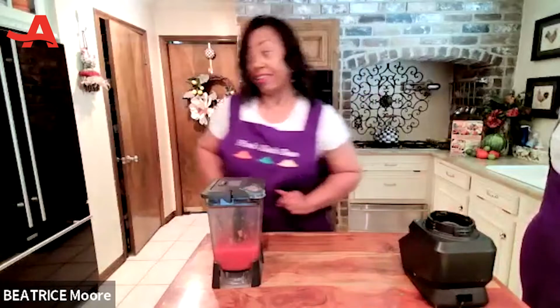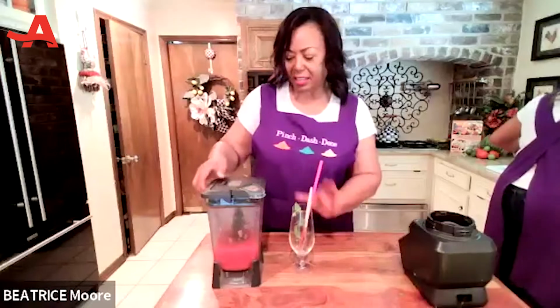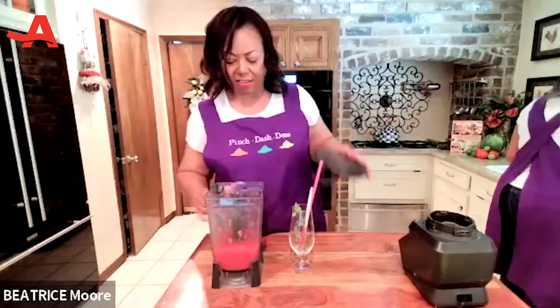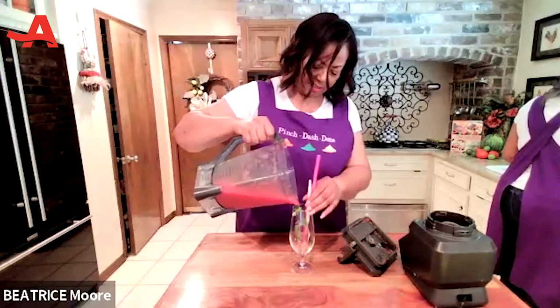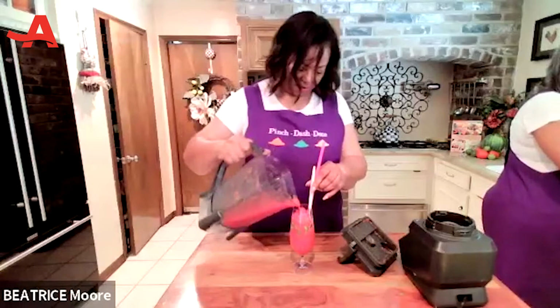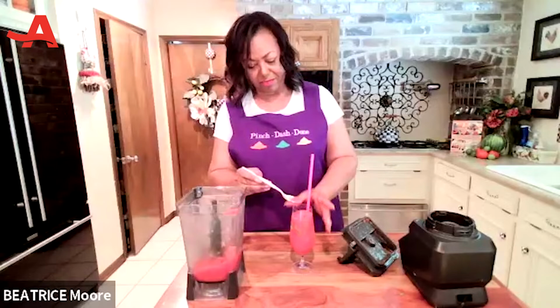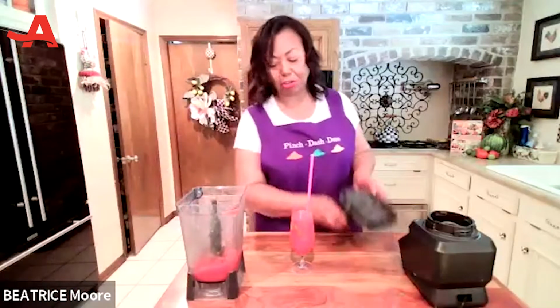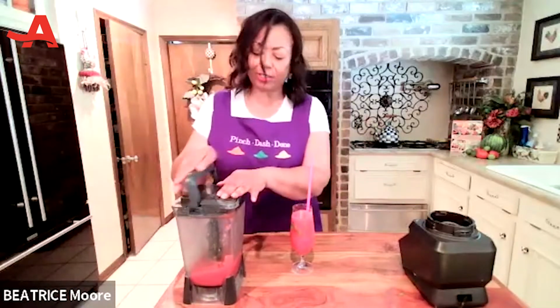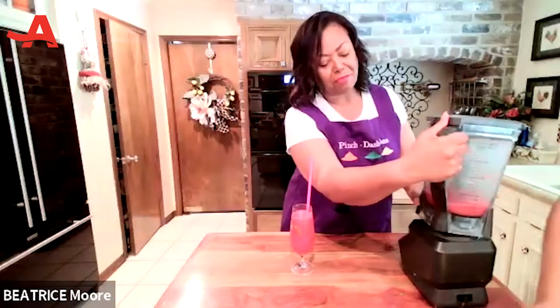Well, I've got another glass. And so now this is more the consistency of a smoothie. It's more creamy. So I have a spoon here for this one. So two different versions, one with frozen and one without being frozen, your choice.